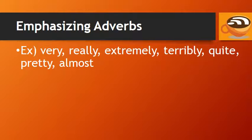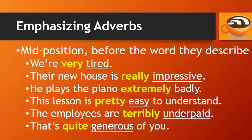Emphasizing adverbs are words like very, really, extremely, terribly, quite, pretty, and almost. These usually go in the mid position, immediately before the word they describe. For example, we're very tired. Their new house is really impressive. He plays the piano extremely badly. This lesson is pretty easy to understand. The employees are terribly underpaid. That's quite generous of you.